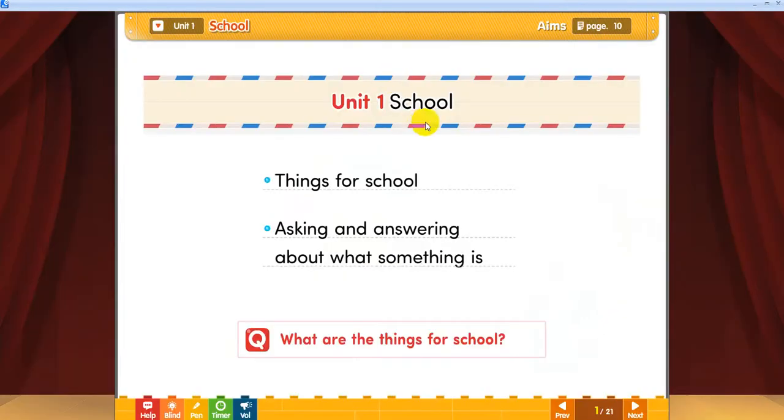Unit 1. School. Things for school. Asking and answering about what something is. What are the things for school?